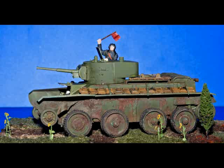Overall, I'd say this Ammo MIG product works very well, and I plan to use it on my next few military models.